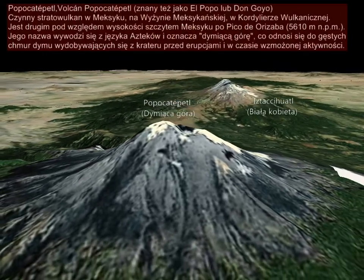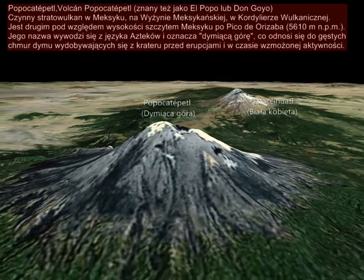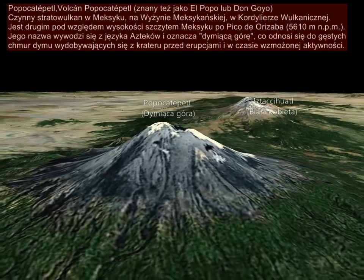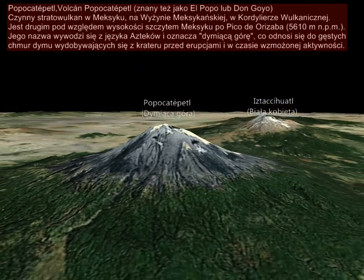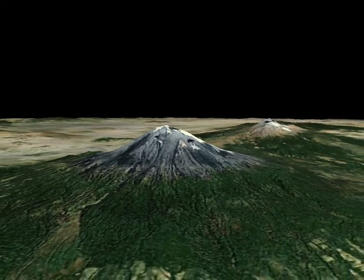Sometimes a named volcano actually consists of several stratovolcanoes, including Mount Etna on Sicily and the wonderfully named Popocatépetl in Mexico, shown here.